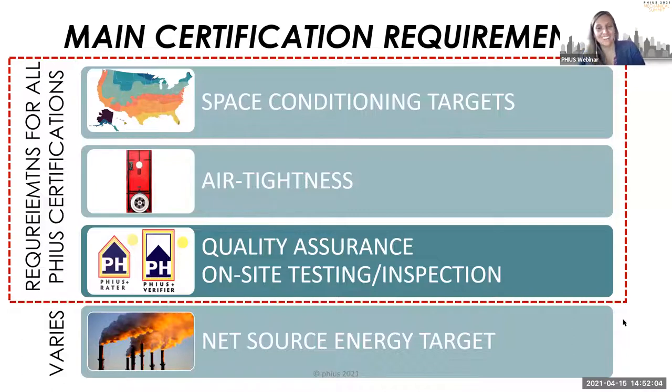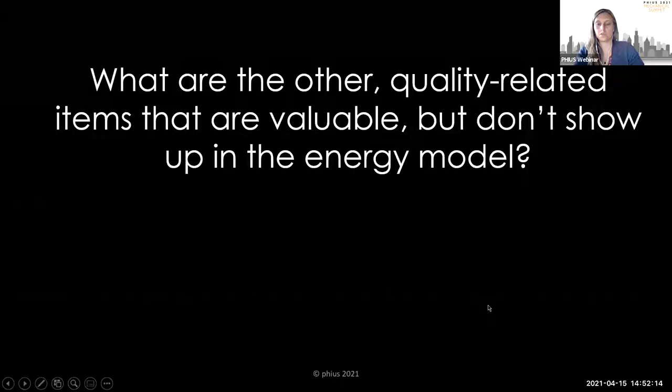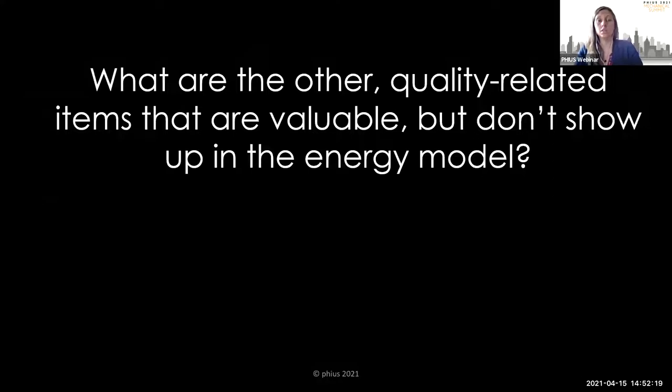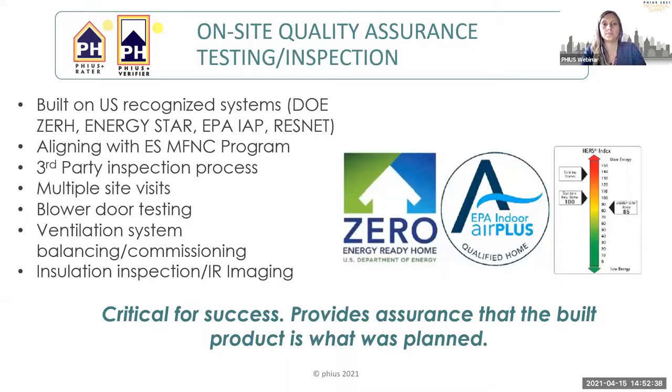So the third main certification requirement is quality assurance and on-site testing and inspection. The question being asked here is, what are the other quality related items that are valuable but don't show up in the energy model? For all the stuff before, except for airtightness, we're looking at kilowatt hours, cost, and energy. And that's a lot of what passive building is, but there's also a lot of quality related things that aren't going to show up as a kBTU savings or as a kilowatt hour, but they're super, super important to a quality building.